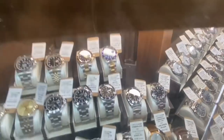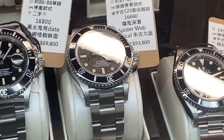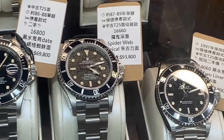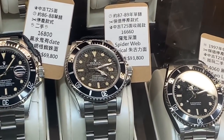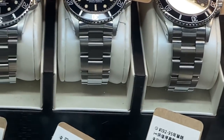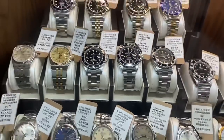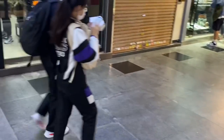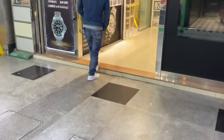This one too has been there for ages. Spiderweb tropical dial, Sea-Dweller. Been there forever. Could be a dog with fleas. All right, that was London Watch, one of the main watch stores.